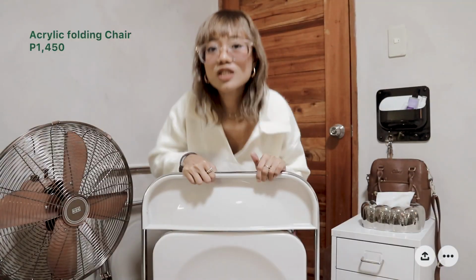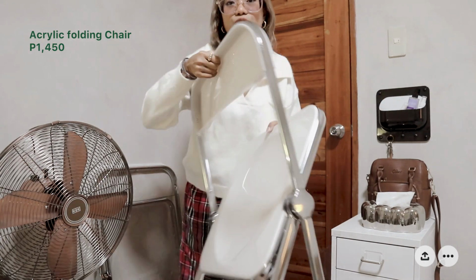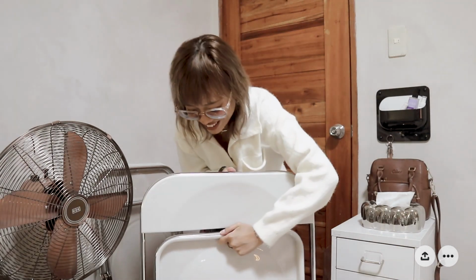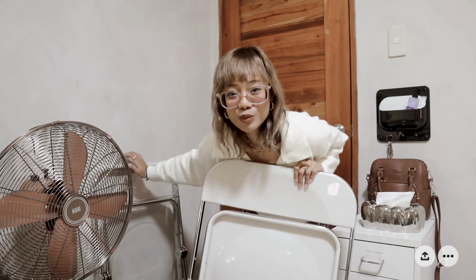So, ayan guys. Okay, for the last one, so nakaikot na tayo. Kasi bumalik na ulit yung electric fan ko. Kasi katabi ng electric fan is yung trolley. So, ayan guys. Maliit lang yung room ko. For the last one are these folding chairs. So, ayan. I got the white one. Ayan, yung folding chair. Oh, bigat. Workout na rin talaga itong Shopee na to. So, I got the white one and also the transparent one. So, whenever I have a guest, kasi minsan hindi kasya dito sa room ko.